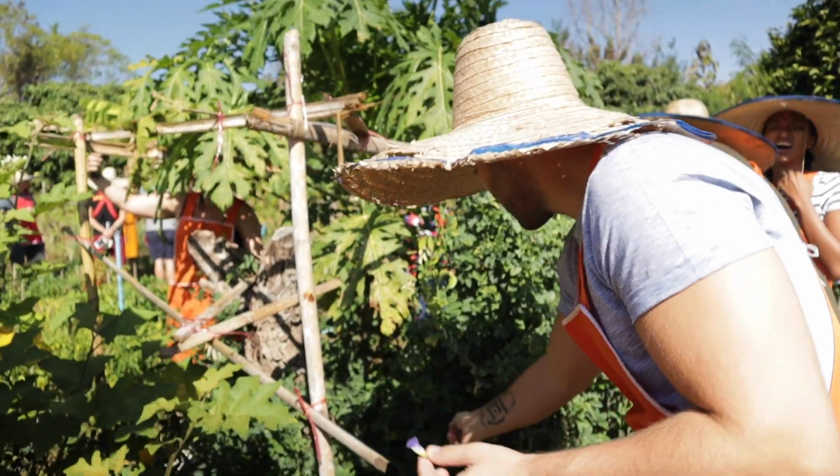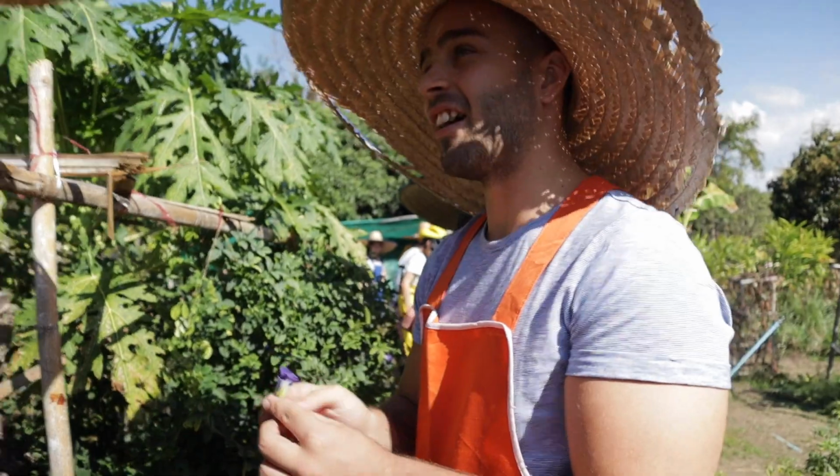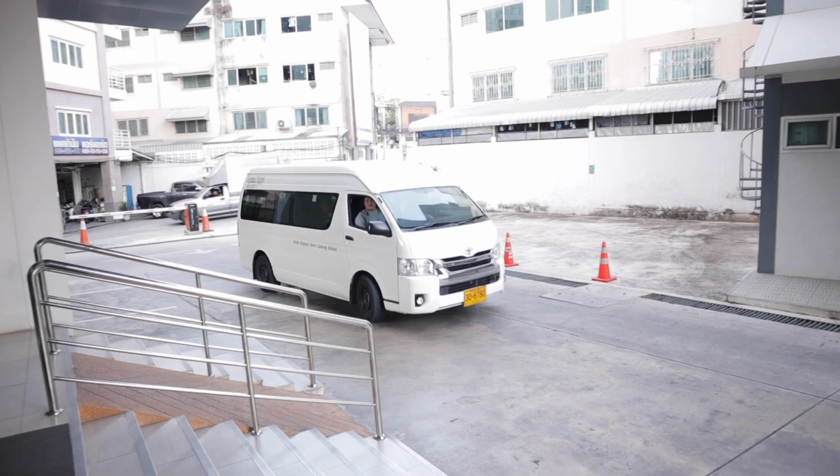The full day costs us around $40 per person, which is pretty okay because we're going to pluck or pick our own vegetables and all kinds of things that we are going to cook with. So we're super excited. This is one thing on our bucket list. So I think our driver is here now.